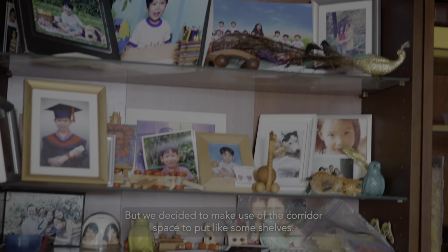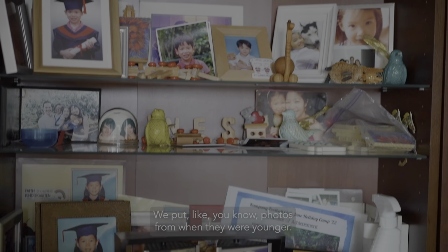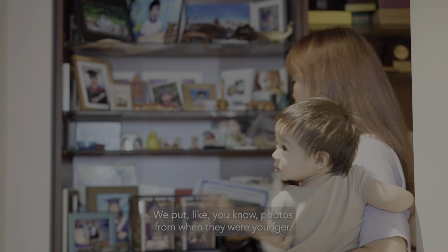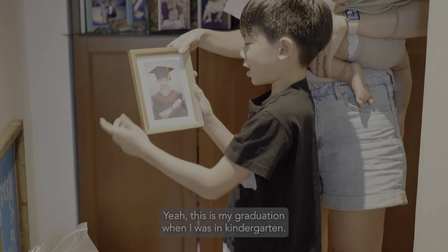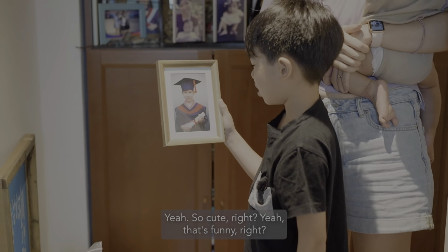Over here is a long corridor, but we decided to make use of the corridor space to put some shelves. This is a display area where we put photos from when they were younger. Like this is Inez. This is my graduation when I was in kindergarten. Yeah, so cute, right? It's funny, right?